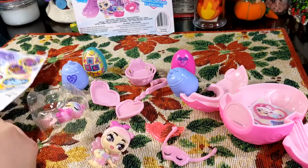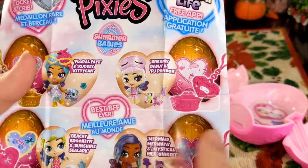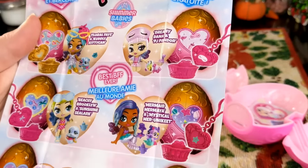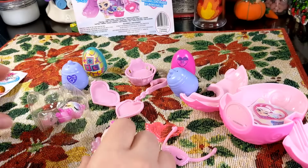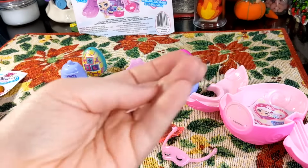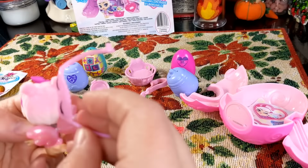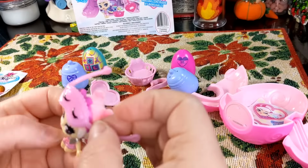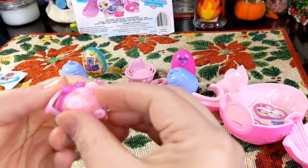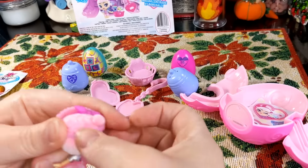Does this go on her? Let's check. Was on top right there. Super cute. Nice. I guess that's part of the... Yeah, that's part of the egg. Throw that away. And where does this go? Oh, does it just hook on the back? I guess so. Oh, goodness.